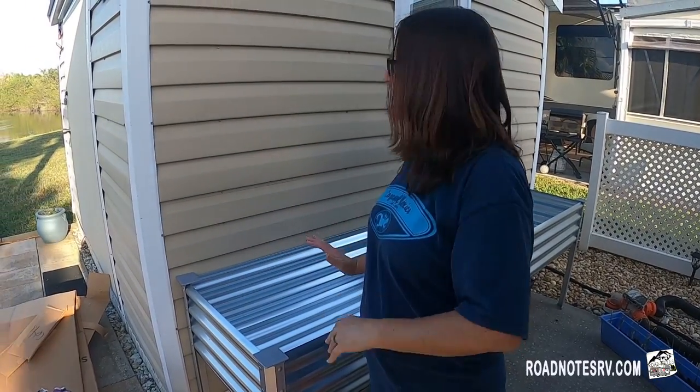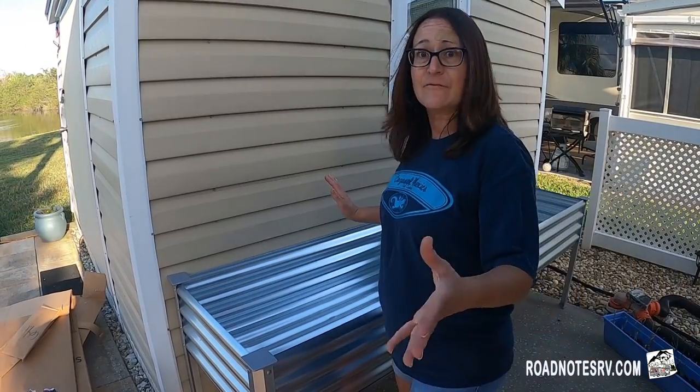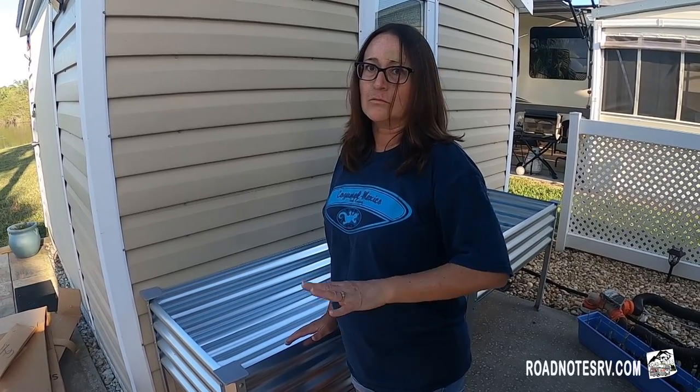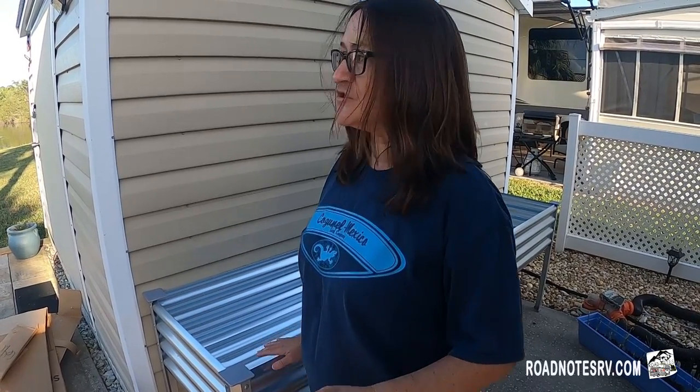a nice little space. And right now it's 4:30 in the afternoon, and you can see that they're completely shaded. So they're gonna get the heat of the afternoon, but they're not gonna get the direct sunlight that some of these things just won't grow very well in. It just gets too hot.